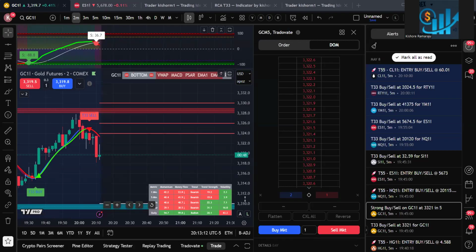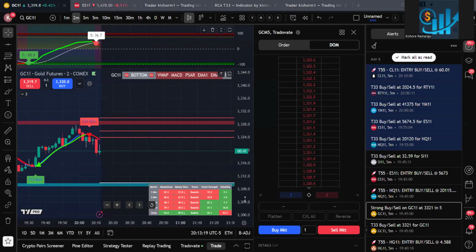You can post the questions in chat. T33 and T3 are same. Only thing is T33 will give you only one sell signal, one buy signal. Whereas T3, if it goes up, comes down, again it will give one more buy, right? Because if you missed this buy, then it will give one more buy. So just to reduce the notifications, I use T33. But T3 has more advantage. If you miss the first buy, you can get the second buy. If you miss the second buy, you can get the third buy like that.